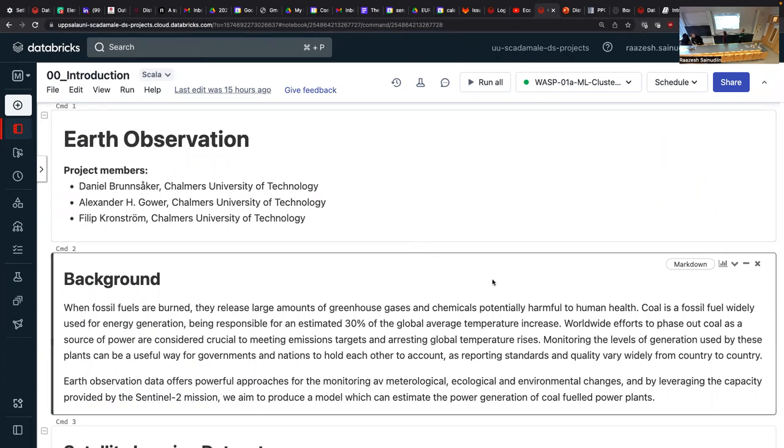we're the last group, I guess, so hopefully everyone has enough energy. But our aim with this one was to try and see if we could come up with some problem which used some satellite data. I'm quite interested in using that. We raised a lot of different ideas, but we settled on looking at power plants.